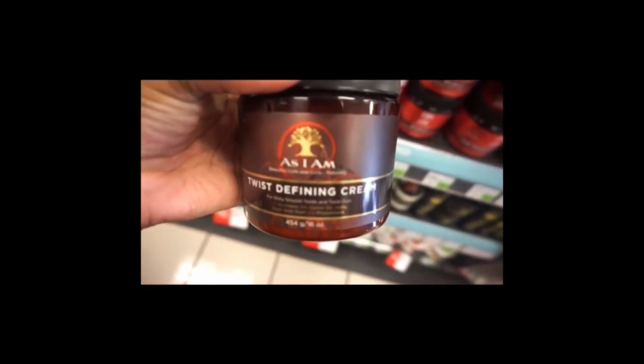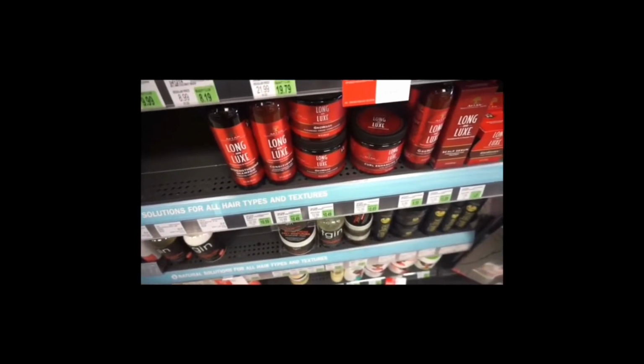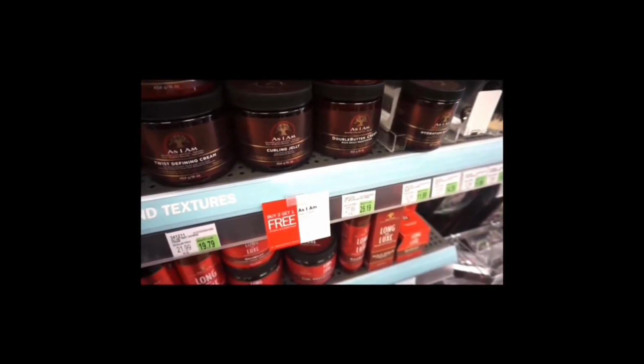I'm going to use only those products today to try and see if using this one product line can make a difference in my hair and in my wash and go. So let's get right into it.